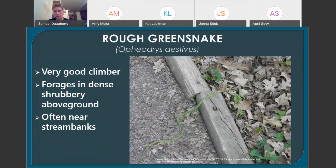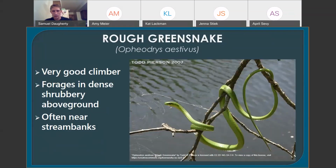Sometimes you can find them on the ground, crossing trails and things. They're just kind of getting from point A to point B. I found they're pretty slow. They're not as fast as some other snakes on the ground, and they kind of have a stiff way about them. They don't seem to be quite as flexible or liquid in their movement. And again, often they're near streams. I think once or twice I found one. It tried to get away from me. It actually jumped in the water, tried to swim away a bit and hide in a stream bank.